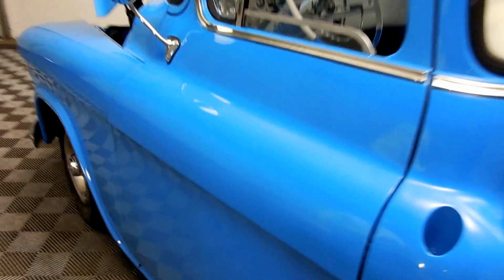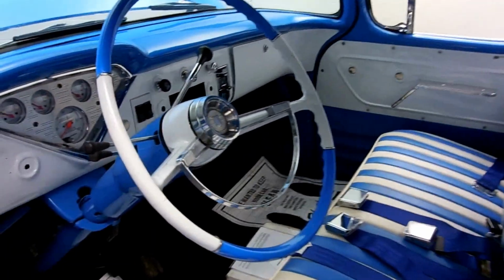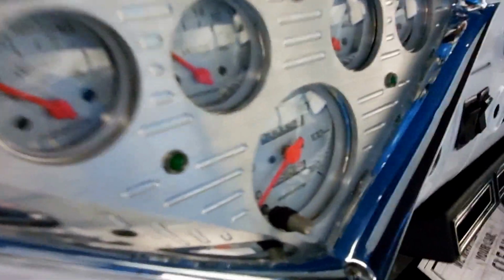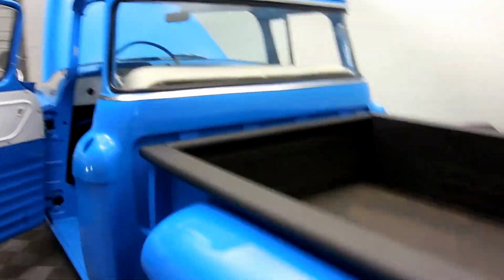Again, the doors have been shaved and are on poppers. Custom interior, blue and white stripes on the seat, tilt column, new gauges, power windows. Big back window, as I mentioned.